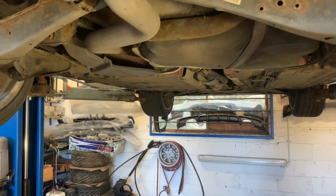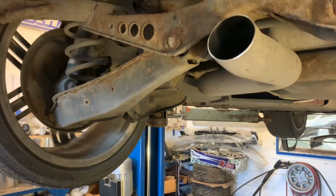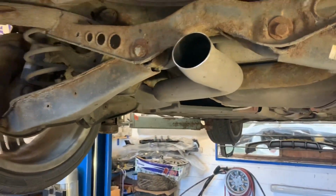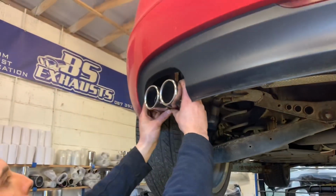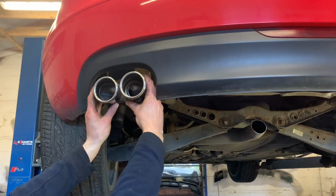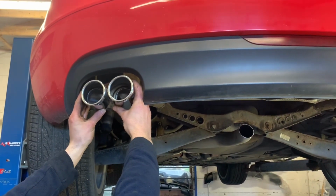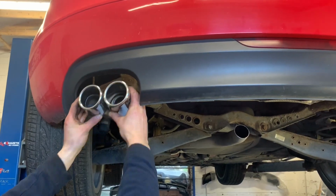Right, I'll stay out of your way, so we watch the master at work. Happy with the tip? Yeah, I like the tips. And I'm following your advice, because this is your trade. So if you're happy with them, I am. Good stuff.